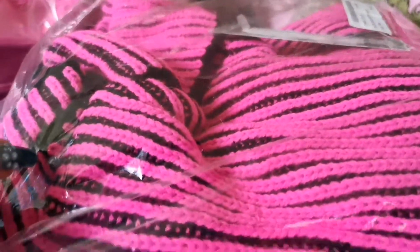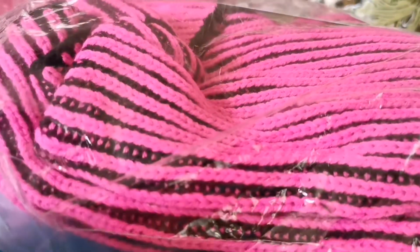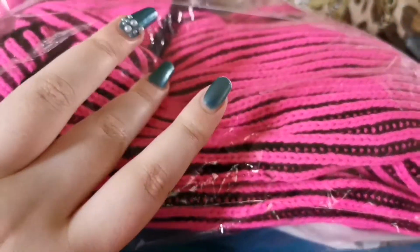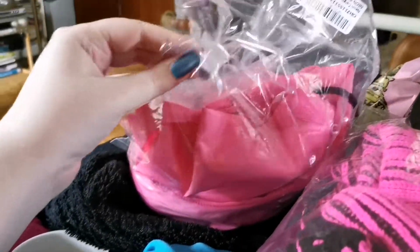It looks eye-catching. I was looking at it, and that pink with that black was really eye-catching. And I was thinking, why not? I'm curious how this feels. Because this plastic feels harder. And on this pants, it feels so soft.